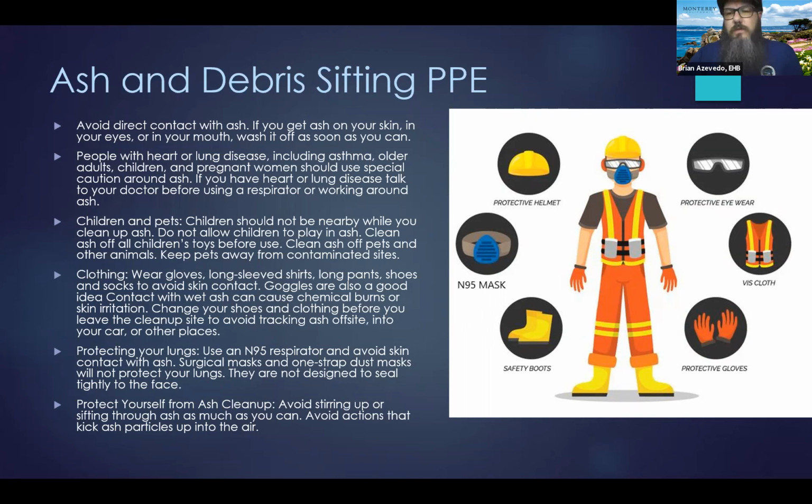Protective eyewear to protect your eyes from any ash debris. Safety shoes with steel toe and safety shank, just in case there's any nails or screws or any sharp objects you may step on. And protective gloves. It would be good to also pick up some water, like a 2.5 gallon jug with a spigot, so once you're done sifting through the ash, you have water to be able to wash your hands.